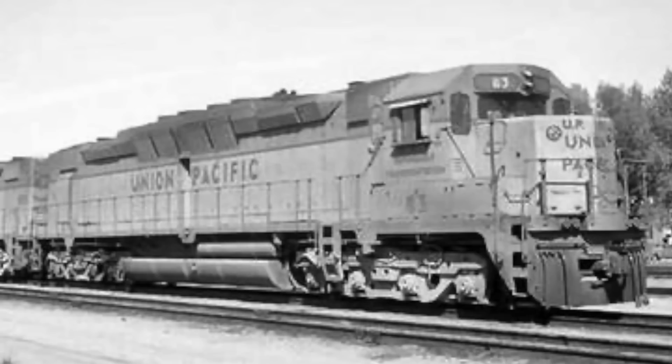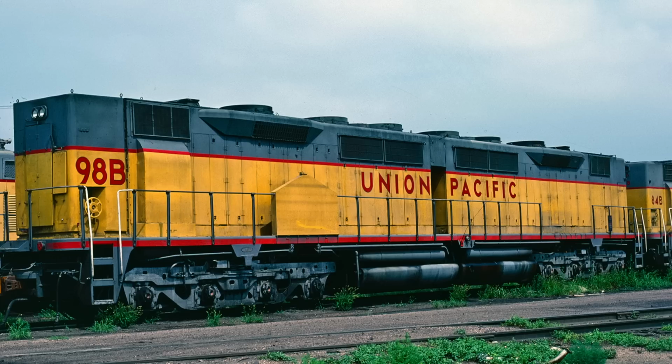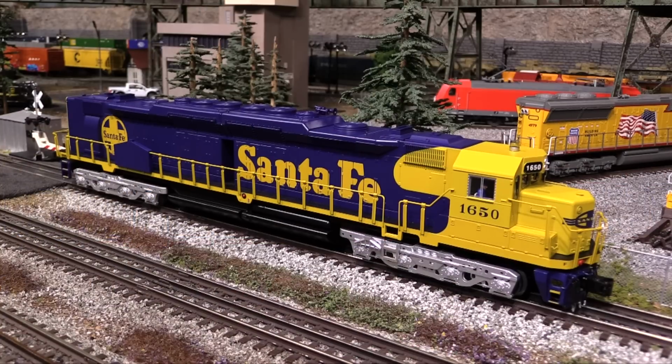Anyway, the real DD35A was the result of cramming 2 GP35 locomotives together to form one massive diesel locomotive that was just over 85 feet long and generated right around 5,000 horsepower. And it was one of 3 similar types of locomotives developed by EMD in the 1960s. The first one was the DD35, no A, just DD35, and it was a cabless booster unit. And those were built in the early 1960s. There were 30 of them made. 27 of them went to the Union Pacific and 3 went to the Southern Pacific, and they were all retired by 1977.